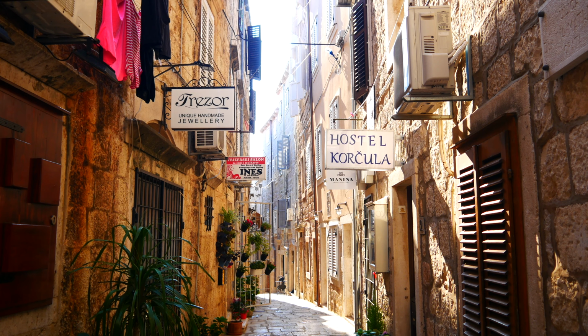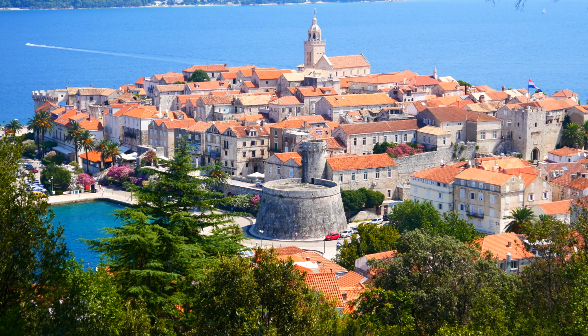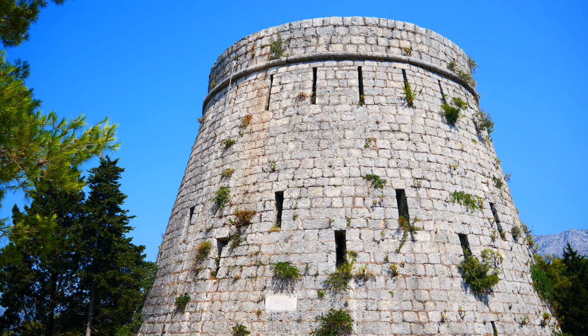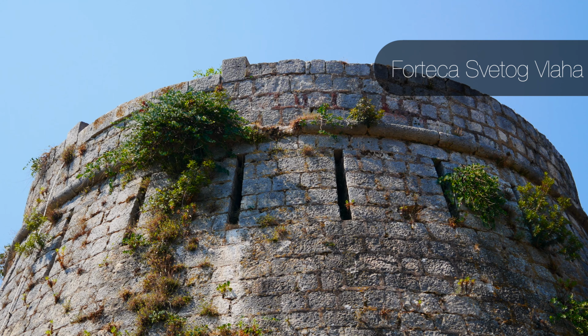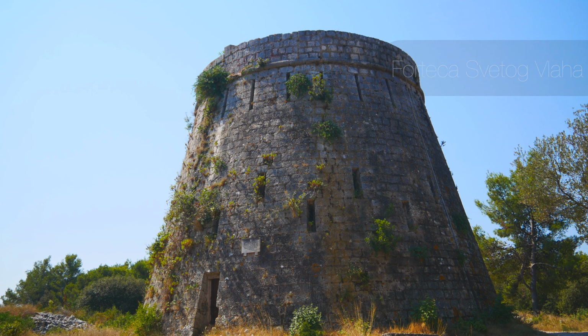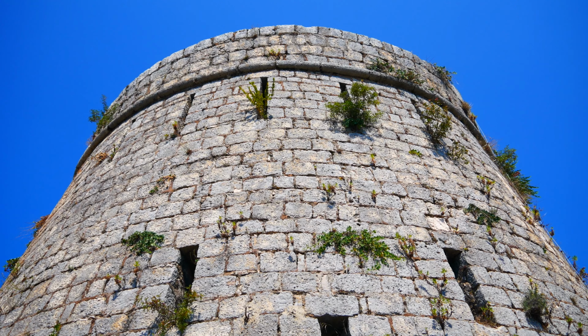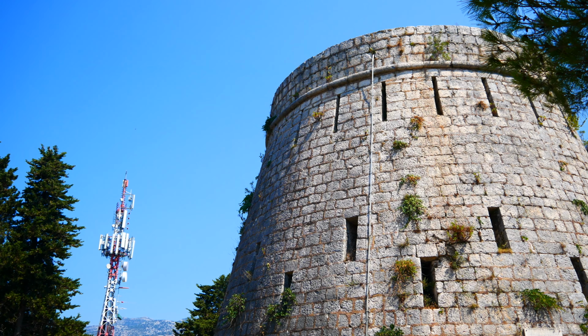Just one more thing before we depart. While the town of Korcula is very much self-contained within the fortifications, there is a final piece of the puzzle. This tower on the hill above the town, not open to go in, this is the Forteca Svetog Vlaha. Now, I had this slightly wrong. While there was originally a Venetian fortification here, and at a glance it certainly looks pretty Venetian, this is in fact a rebuild by the British, of all people, from 1815.